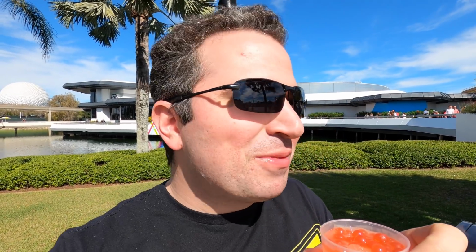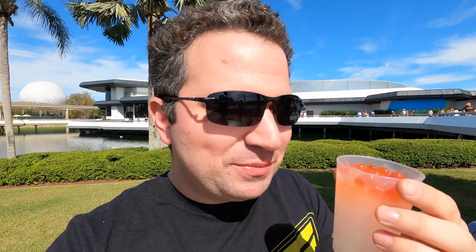Now for the black cherry boba freeze. Cheers. A very strong cherry flavor in there. Very sweet. Oh my gosh, I love it. Just as it sounds. Black cherry, great flavor to it, not tart at all. That one I would get again. Between the two, it's definitely the black cherry boba freeze.